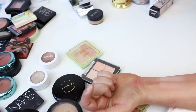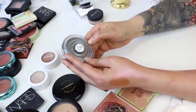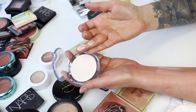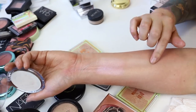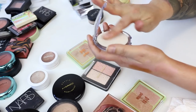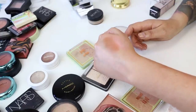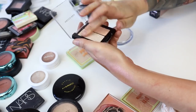I do have an indie highlighter over here by Divina, and this is in Zion. I'll show you, this is a peachy color, but what a color. So that is a peach, and then that is a peach. This one just works a lot better as a highlighter. I don't know if you can see, possibly not. I'm going to compare them on the back of my hand. So this one is Zion, and it's got this peachy sort of glow with a bit of yellow to it, whereas this one looks a lot more powdery.